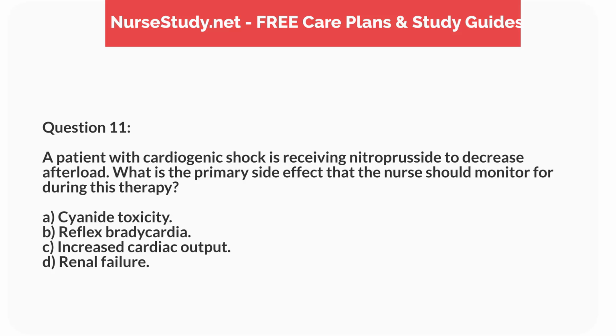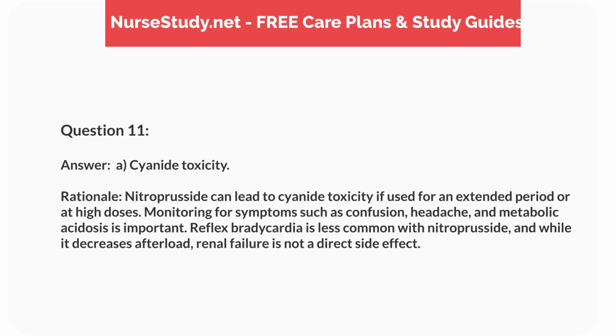Question 11. A patient with cardiogenic shock is receiving nitroprusside to decrease afterload. What is the primary side effect that the nurse should monitor for during this therapy? A. Cyanide toxicity. B. Reflex bradycardia. C. Increased cardiac output. D. Renal failure. Answer: A. Cyanide toxicity.